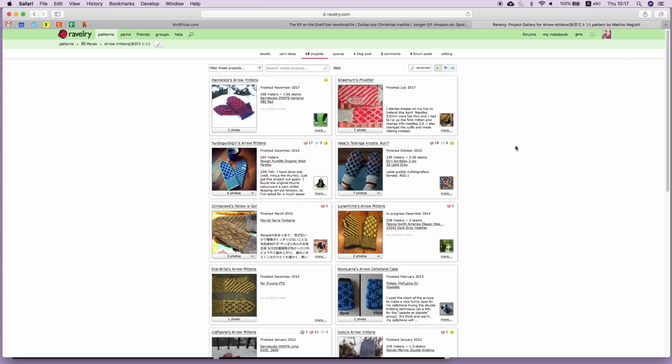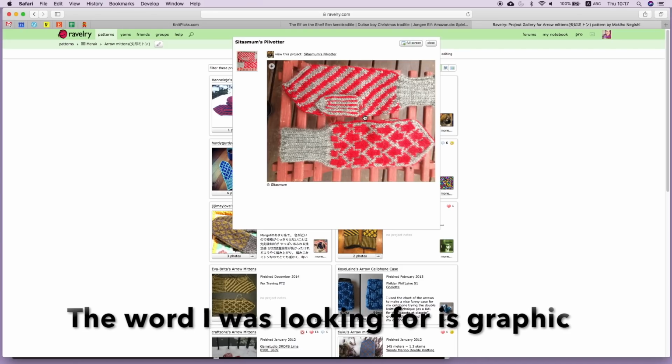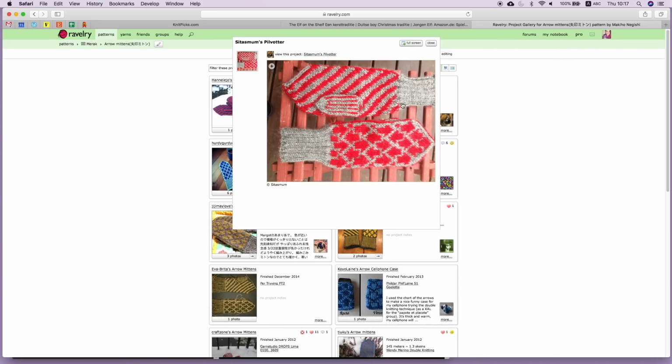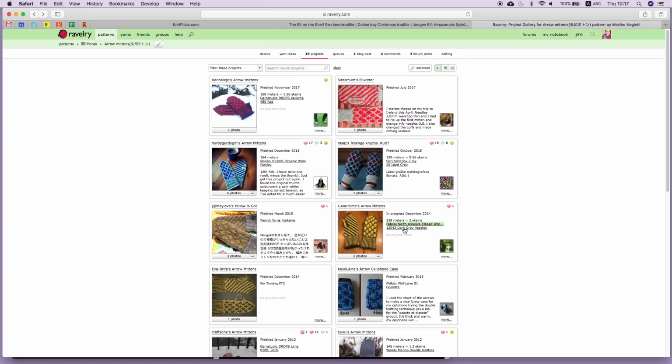What's the word I'm looking for? It's very... like color blocky. Oh, I can't think of the word. Anyway, I love the back of the mittens have these stripes and the front have these arrows going back and forth. Yeah, just really, really nice design.